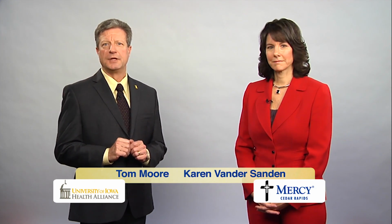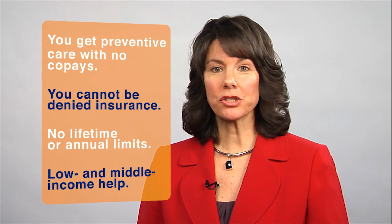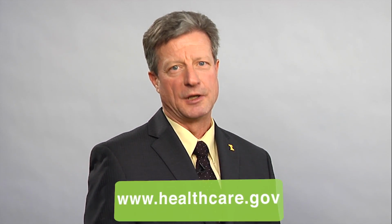As part of the Affordable Care Act, everyone can now get quality coverage that fits their budget and needs. You can get preventive care with no co-pays. You cannot be denied insurance or be charged more for it just because you have a medical condition. Plus, there's no lifetime or annual limits, and low and middle income people will get help to pay for their plan. If you don't have insurance now, shop the new Iowa Health Insurance Marketplace. It has qualified health plans that meet the federal government's standards and your needs. You can find the marketplace online at www.healthcare.gov. But there are other ways to get enrolled as well.